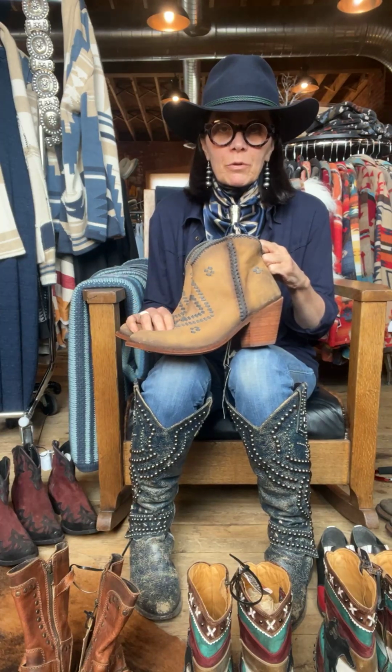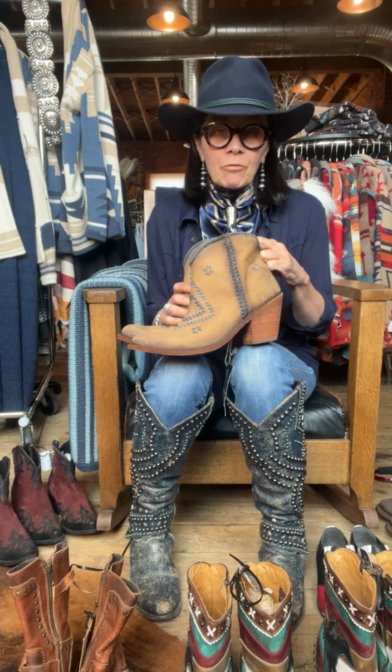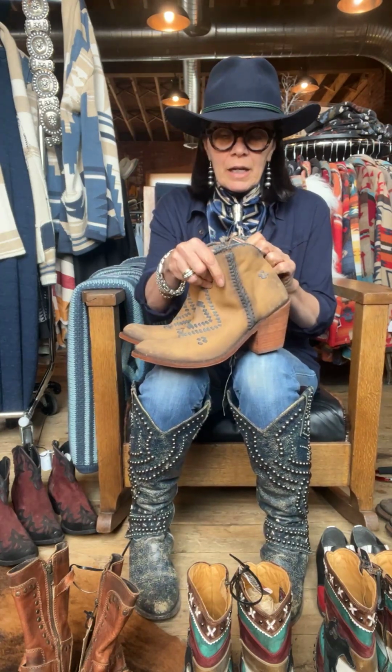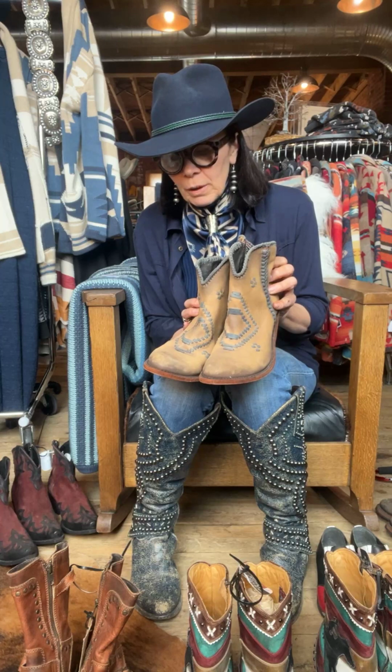One of my first favorite boots. And we bought from them, oh gosh, several years. We bought a lot of their line, but their reorders were just too high, and their minimums were too high. I didn't like how they distributed, so we switched over to Old Gringo. But Liberty Black is still one of my favorite boots.